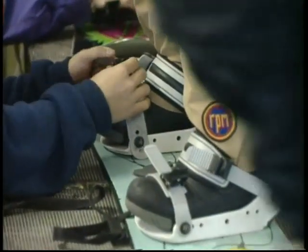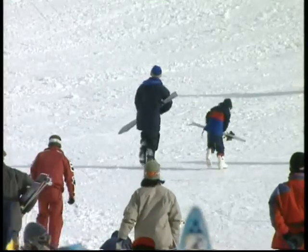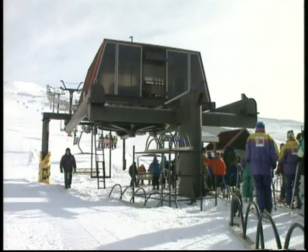Now to get the fit that feels right. And once you're fitted out, it's time to head for the slopes. The chairlift takes us 1,894 metres right to the top.